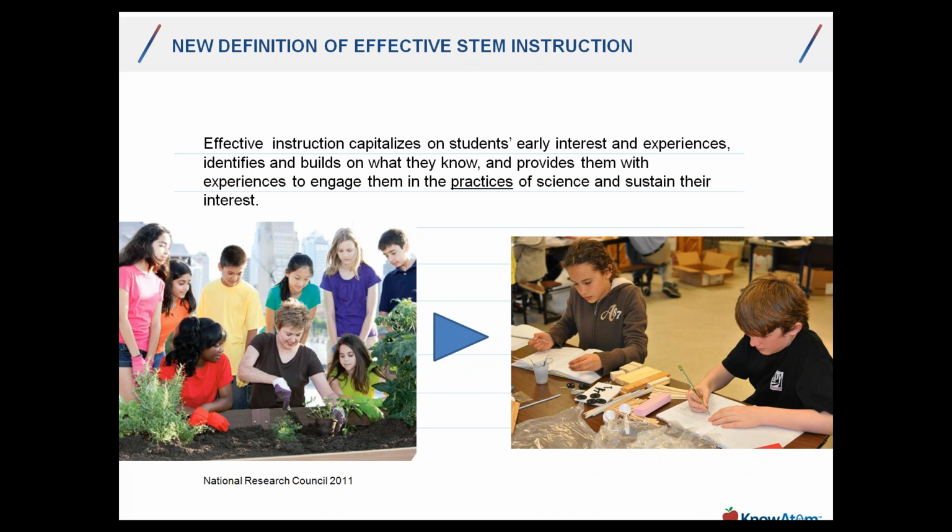But the new definition of STEM instruction that comes from the National Research Council takes it a couple steps further, and the language is very intentional here. Effective STEM instruction capitalizes on students' early interest and experiences, identifies and builds on what they know, so it's intentionally nurturing, and provides them with experiences to engage them in the practices, so those are the skills specific to the discipline, of science and sustain their interest. So the pacing is not just 3 units a year, it's much more regular, it's monthly units.